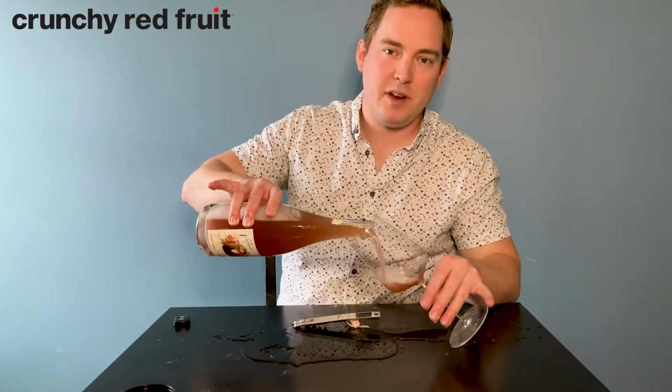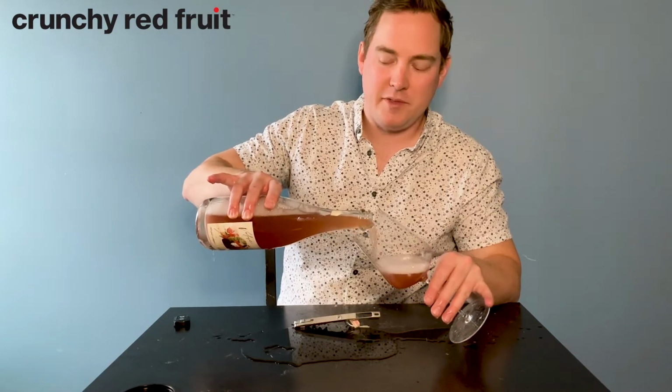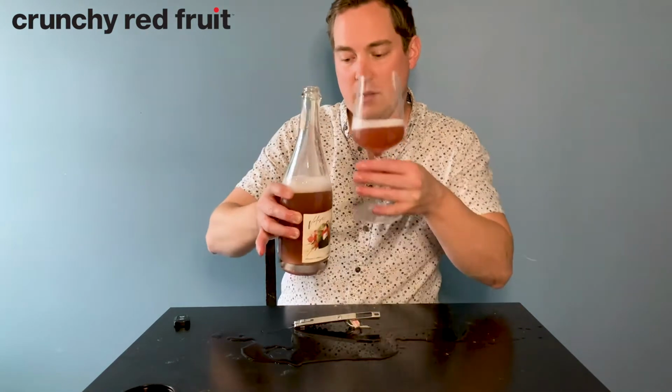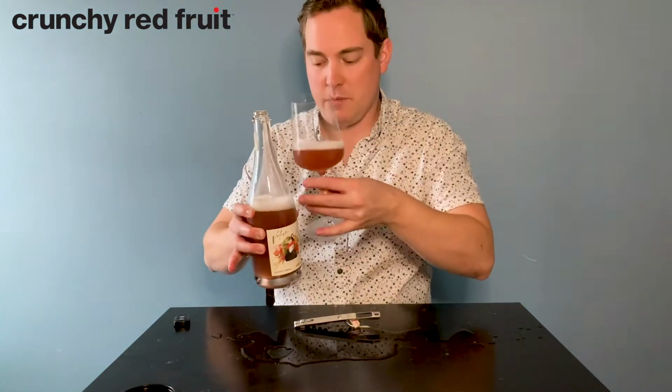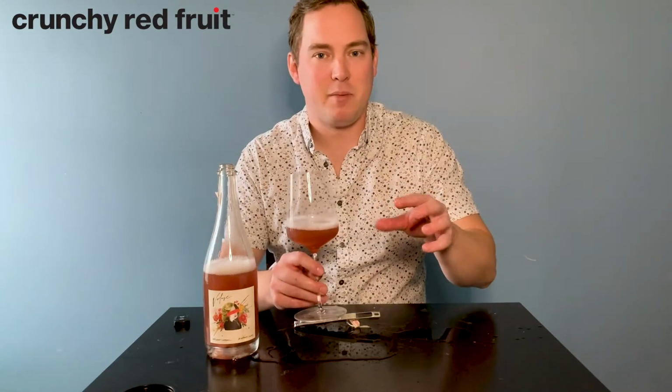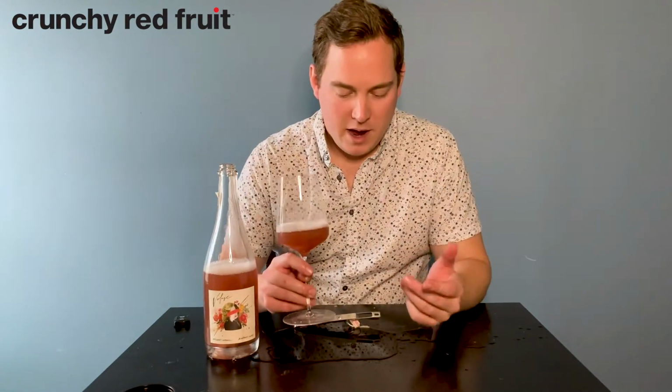This one's meant to be fun, so the fact that you lose a little bit off the top, honestly, really, you saw a lot of bubbles go out, but really, there's not that much wine that left. After I poured myself almost a full glass, there's only a teeny bit gone from the bottle. So a lot of that's just carbonation and bubbles that blow off as soon as you open it.